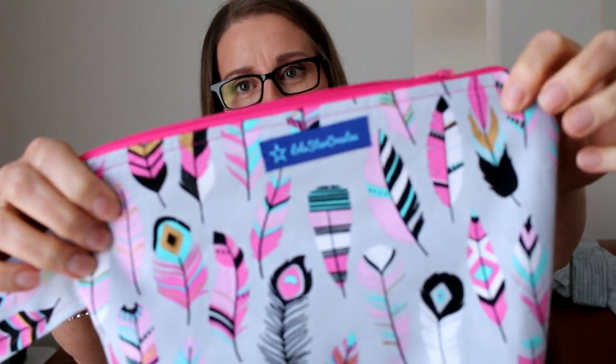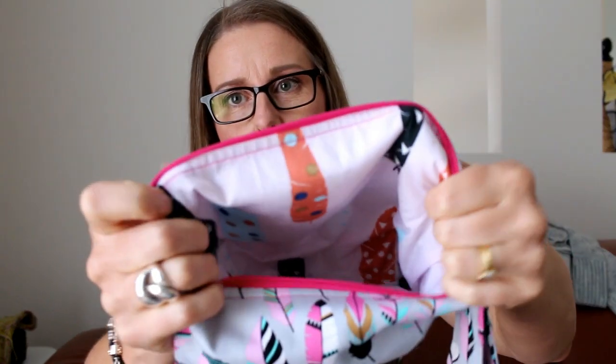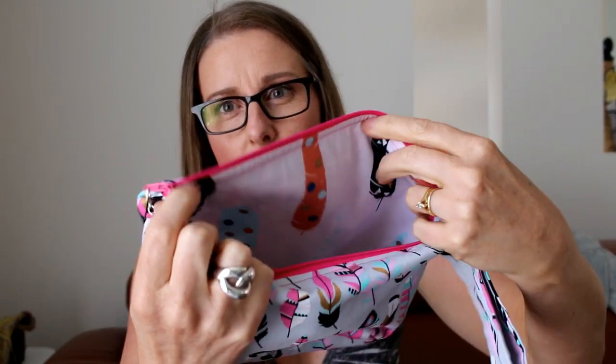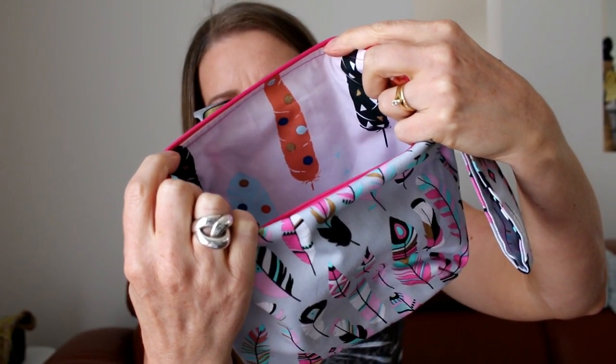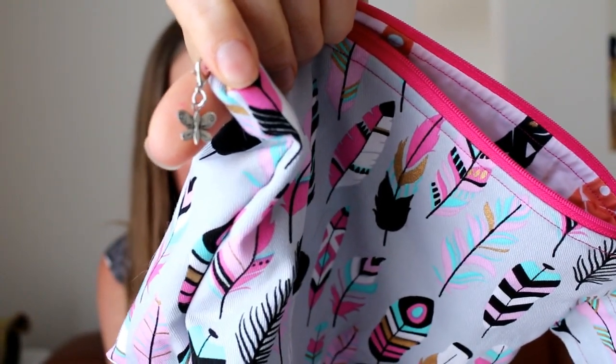She has started making project bags. So I had to grab one. And how cute is the fabric? That's just beautiful. I love that. And we've got feathers on the inside too. Hang on, I don't know if you can see it properly, but they're feathers on the inside as well. And I even got a little butterfly stitch marker on the zipper, which I thought was cool.